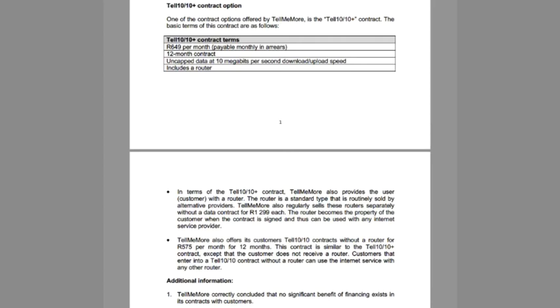In terms of this TEL 1010 Plus contract, TellMeMore provides the user, which is the customer, with a router. The router is a very standard type router. It is routinely sold by alternative providers as well. TellMeMore also sells these routers separately without a data contract for 1,299 Rand each. The router becomes the property of the customer when the contract is signed and thus can be used with any internet service provider.